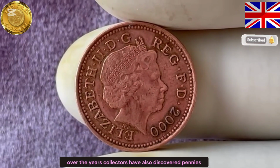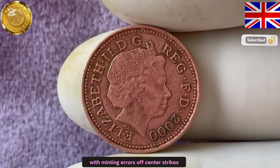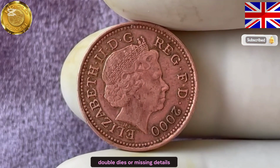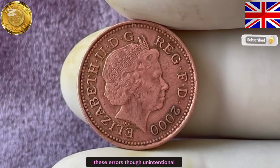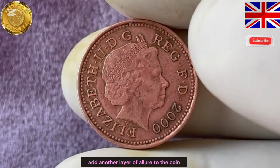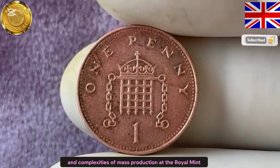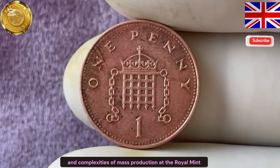Over the years, collectors have also discovered pennies with minting errors, off-center strikes, double dies, or missing details. These errors, though unintentional, add another layer of allure to the coin. Each mistake tells a story of the challenges and complexities of mass production at the Royal Mint.